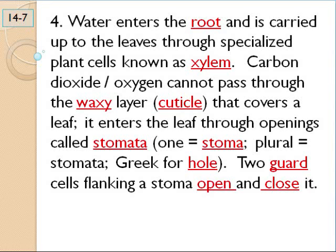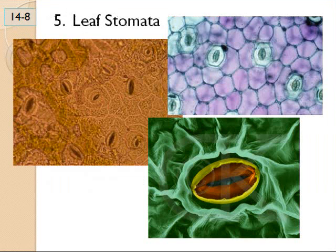It means hole in Greek, which is good, it's a hole in the leaf. Most of these terms, though they might seem weird, have a common name, and when you hear it, that makes perfect sense. Hole, that's what it is. It's a hole in the bottom of the leaf. There are many holes, though. Two guard cells flank it on both sides, they open. When they get fat, they close. When they lose water, they shrink. And that's what opens and closes the opening to let oxygen go in and go out, and carbon dioxide go in and go out.